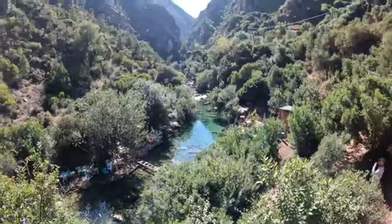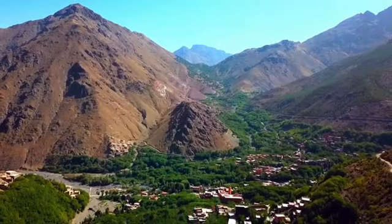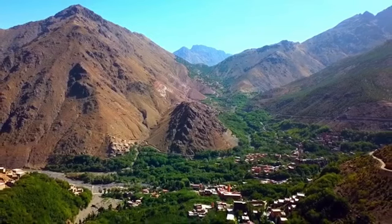There are also so many different hikes in the area and waterfalls to see. If you like mountains and escaping the cities, Imlil is the perfect place to go.